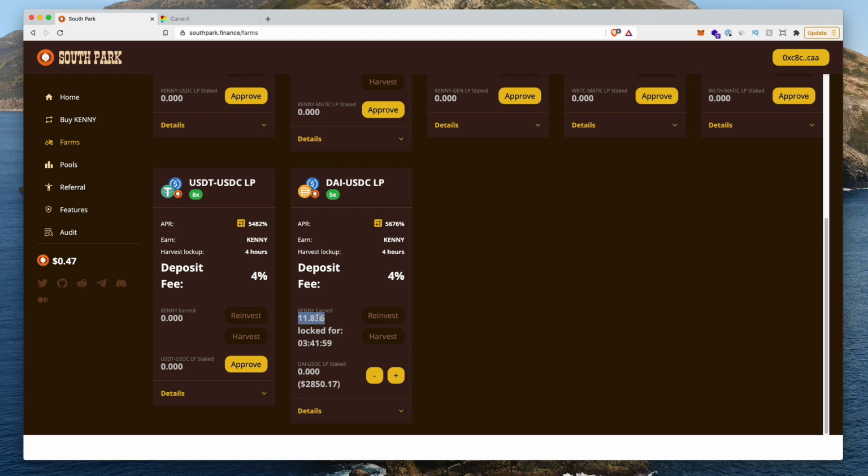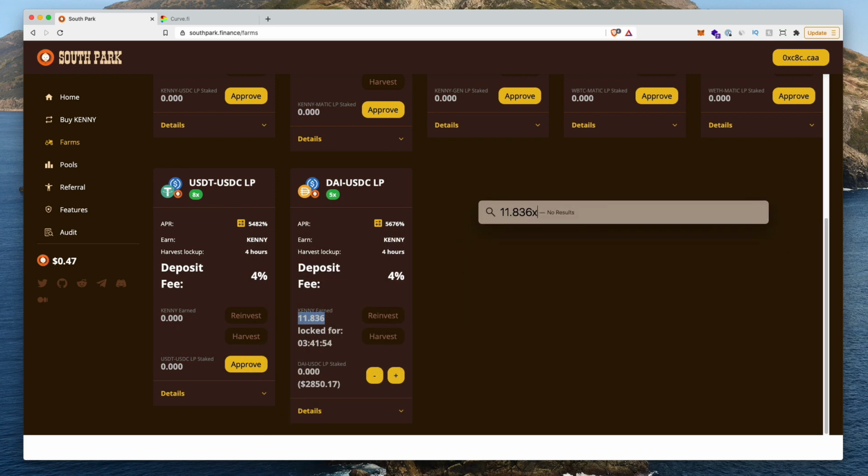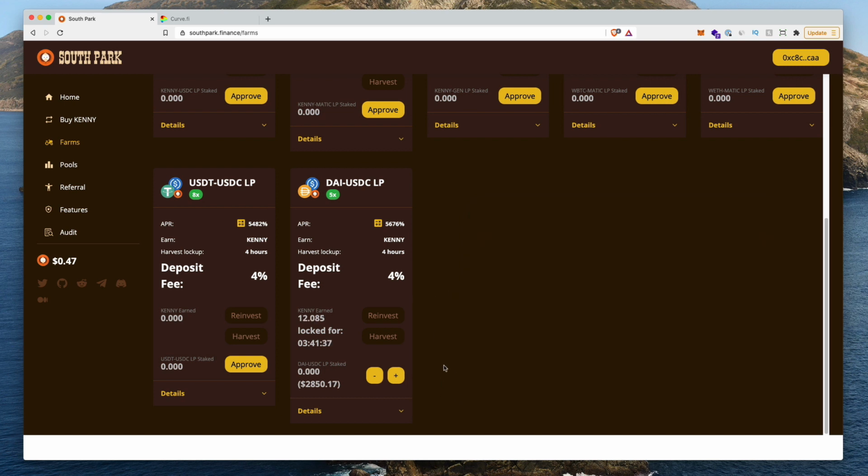So if we copy this, how much I've earned times the price, looks like it's 47 cents, 0.47. So you can see I've already made roughly $5.50 in 20 minutes. So at this rate per hour, that's about $15 an hour. I mean, it's not bad, I guess, on a $3,000 investment, which is what I put in this pool. So I'm going to let this thing ride out for a few days, actually probably weeks, depending on how the token value holds up. I'm going to see how much money we can make.